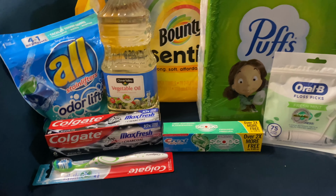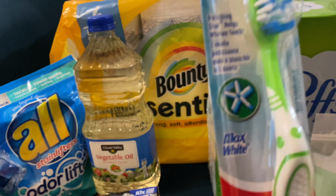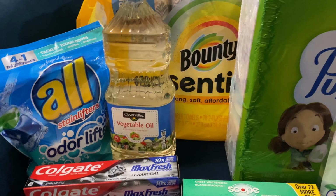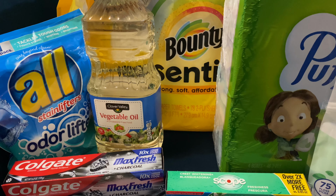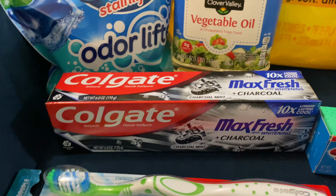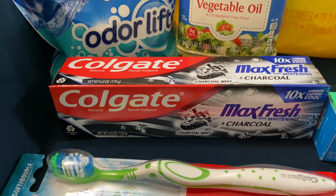So the first thing I got was this Colgate Max White toothbrush, and it's a soft. It is $3.35. There is a $2 off digital coupon that is attaching. The next thing is the Colgate Max Fresh. It is $3, and there is a $2 digital coupon that is attaching.